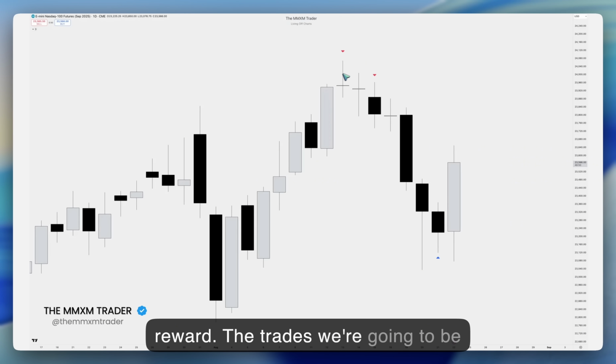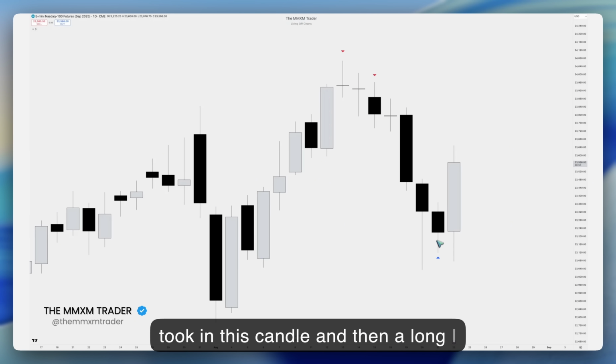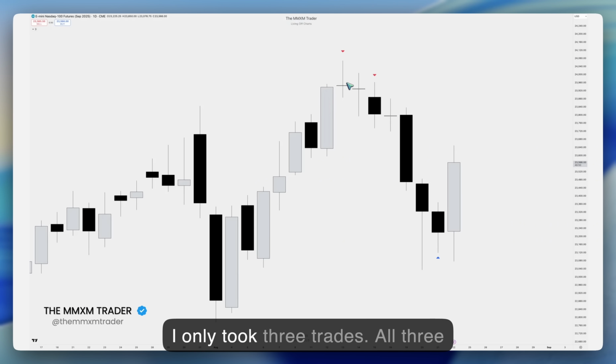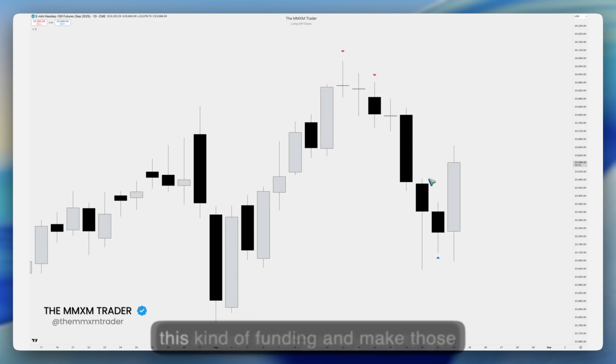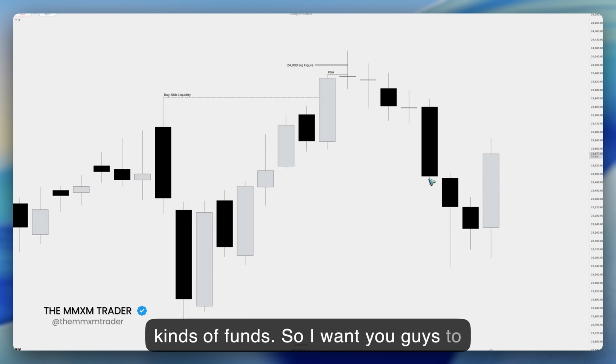Okay, the trades we're going to be covering here are going to be a short I took in this candle, a short I took in this candle, and then a long I took here, right? So between 1, 2, 3, 4, 5, 6, 7 days, I only took 3 trades. All 3 were winners, okay? In these markets, less is more. So you guys don't need to be in there trading every day to get this kind of funding and make those kind of funds, okay? So I want you guys to take note of that.